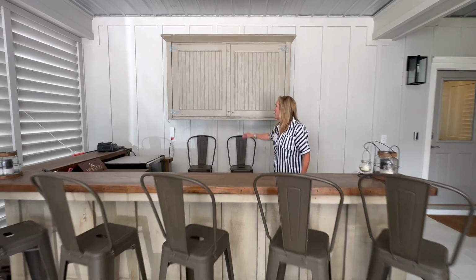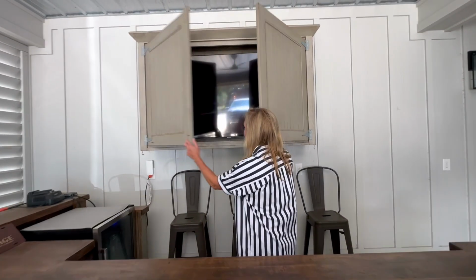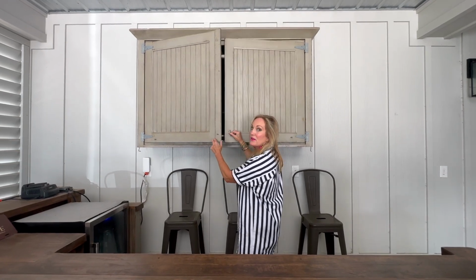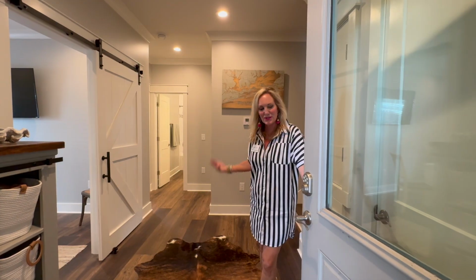So great entertaining. This home will come with these bar stools. We have a wine cooler, and we have the outdoor television that all conveys with the home, as well as a few other things. So welcome into the foyer.